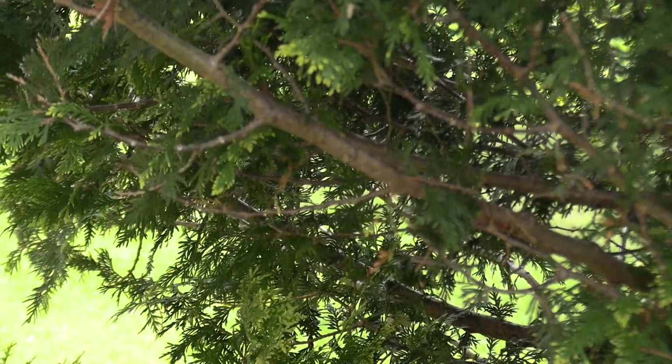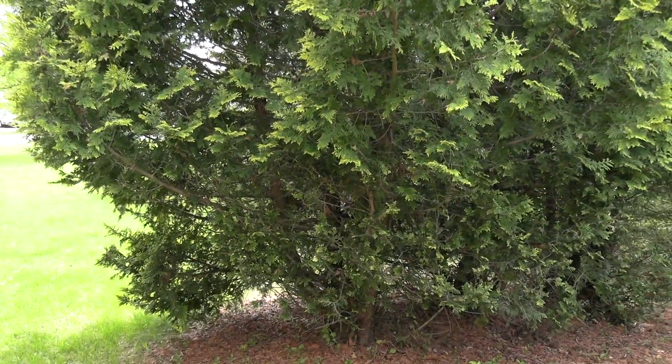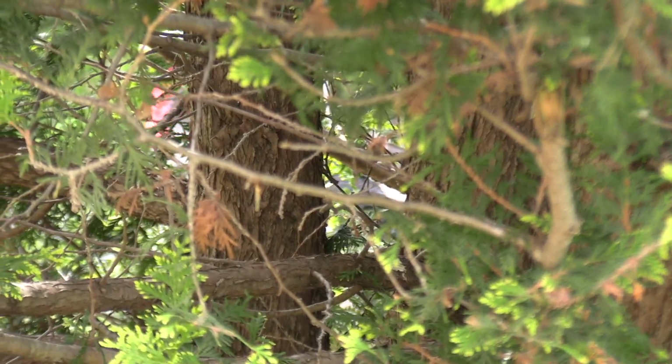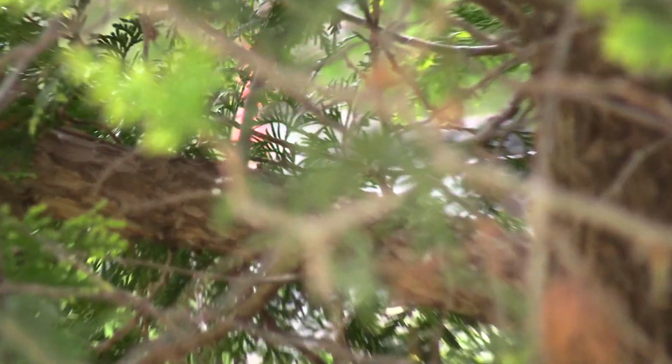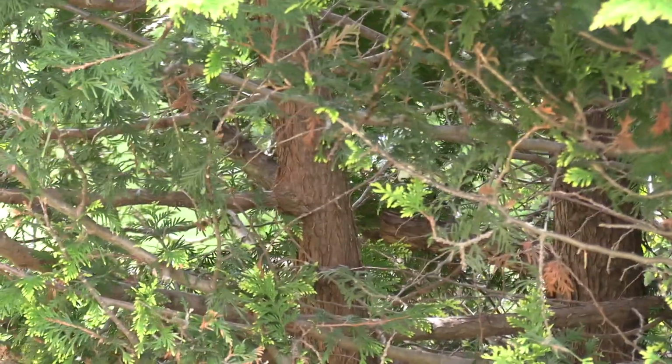She was dusting. I caught her laying down right in the bed there, and that's why the tom is here. The tom is right on the other side of the bushes. He's right through there. You can see him moving. He's all puffed up too. He's strutting. He's got the big strut on.